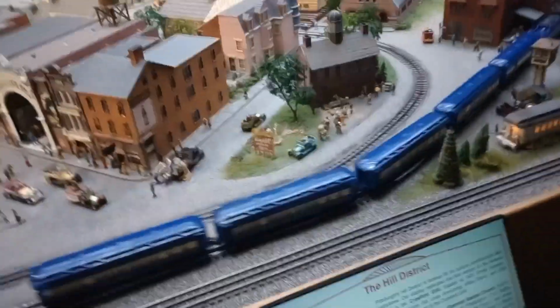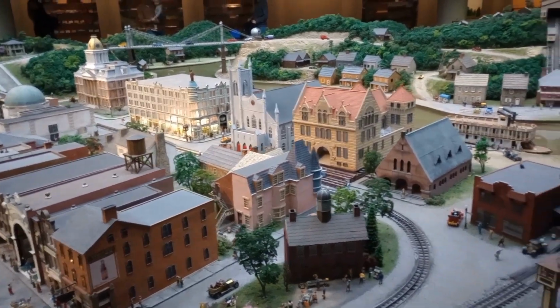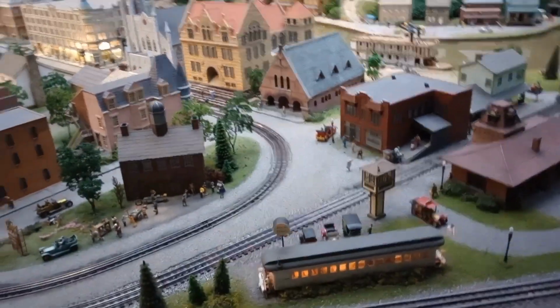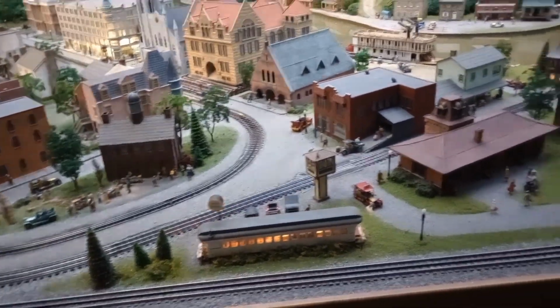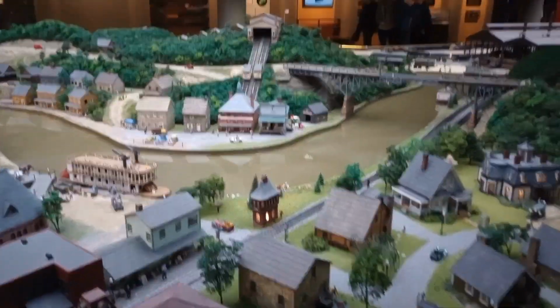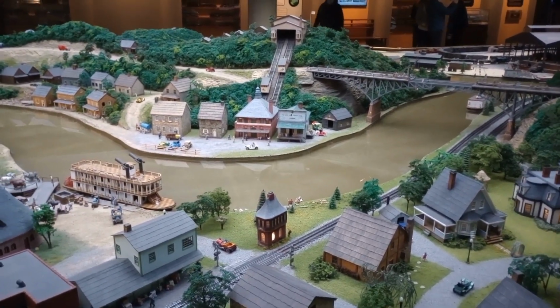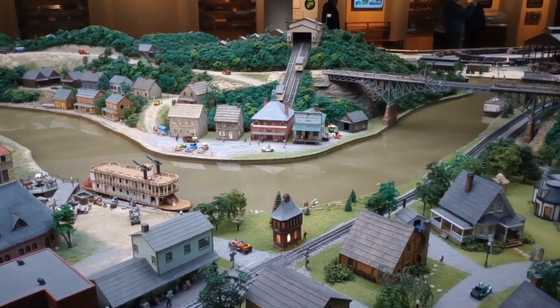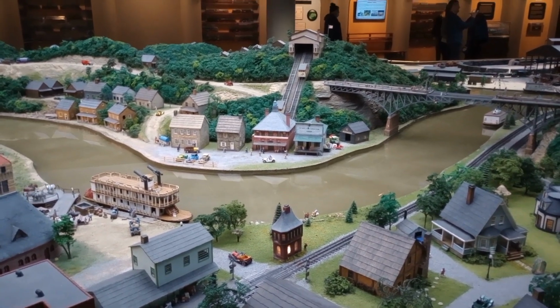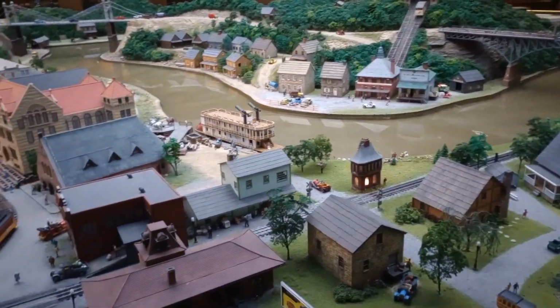Wow. There goes another train, Dad. So much elegant detail, guys. Oh, look. That's another video we're going to do. We're going to go up the hill on the lift. The trolley. But we're waiting for nicer days to show you so you can see the leaves and such.